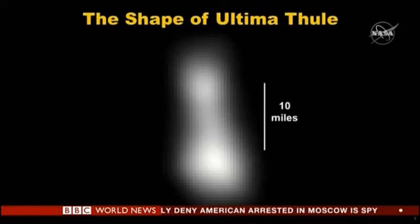BBC World News. Now let's bring you to another developing story this hour. The latest images of one of the most distant objects in the solar system, called Ultima Thule, have been released by NASA. Here they are. Bit grainy, aren't they? This image allows the scientists new insights into the makeup of the icy object that is over 6 billion kilometres away from Earth.